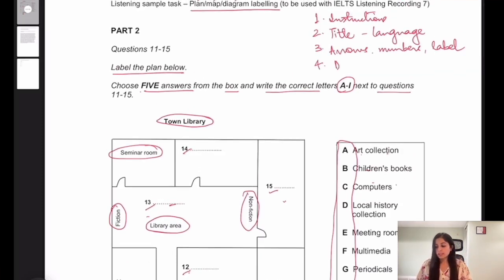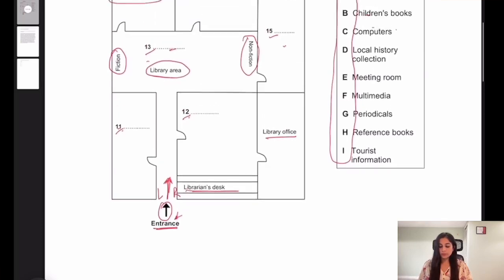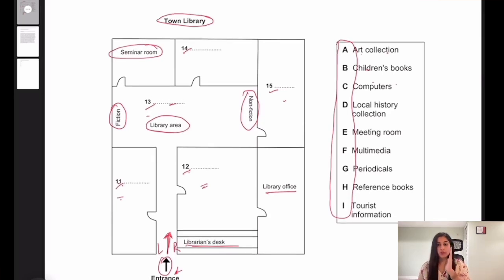Then fourth is directions. Now here, if you're entering this space, obviously 11th would be on the left hand side, 12th will be on the right hand side, so you know where you're facing. So your face is towards the north side, and this will be left and this will be right.